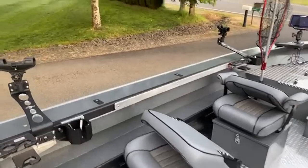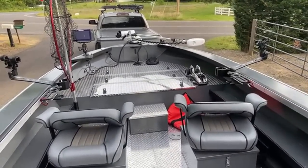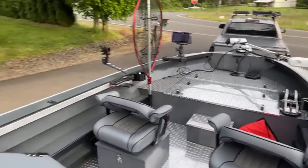James, I went with a tiller just because I love to run a tiller, man. I don't know. It's just our fisheries out here are good. And everyone's saying, oh, he's rich. Oh, his business is doing good.